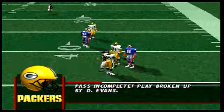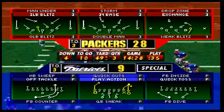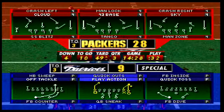Broken up by Evan. So it'll be 4th and 10 at the 49.